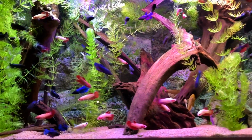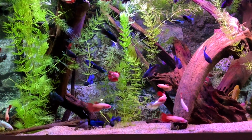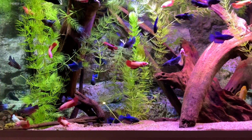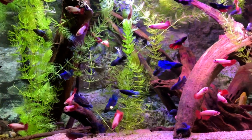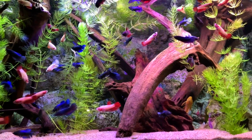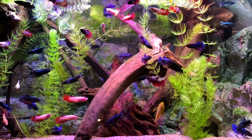I had a male short-finned half moon plakat called Nimrod. Yeah, I called him Nimrod. I named him after an RAF reconnaissance jet, and my favourite piece of classical music. He died unfortunately a few months ago, and I was really gutted. I mean, he was probably 3 or 4 years old, so I think it's fair enough.